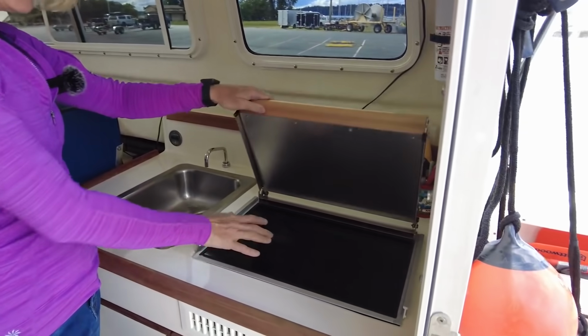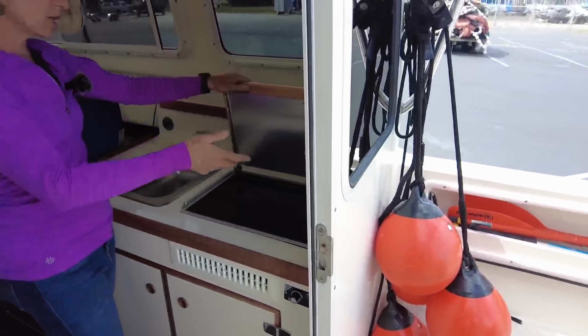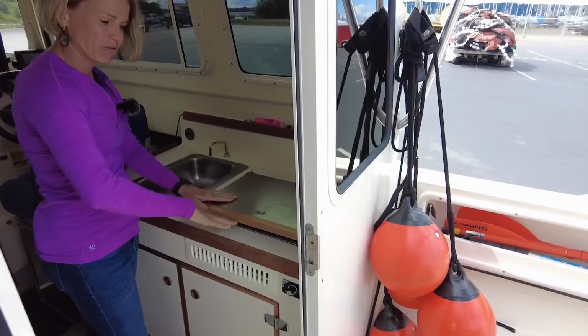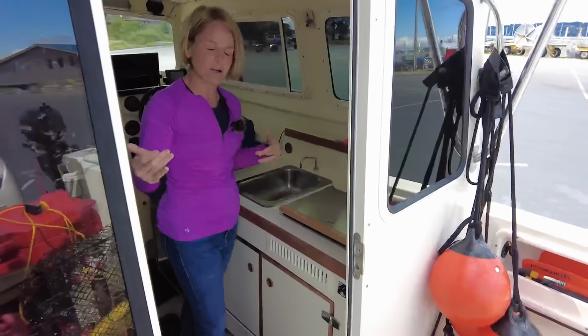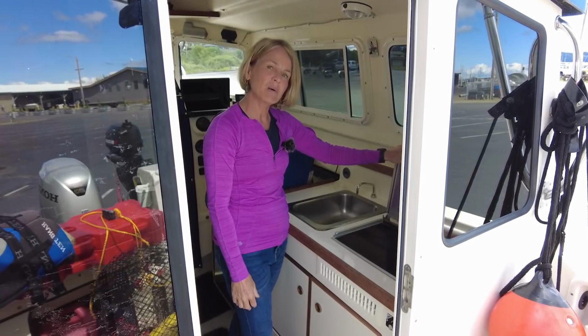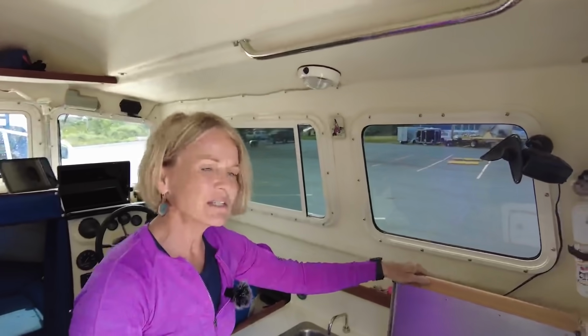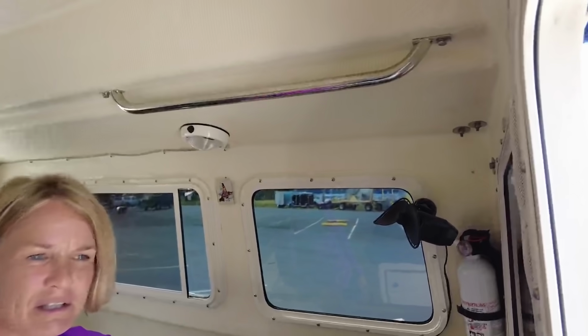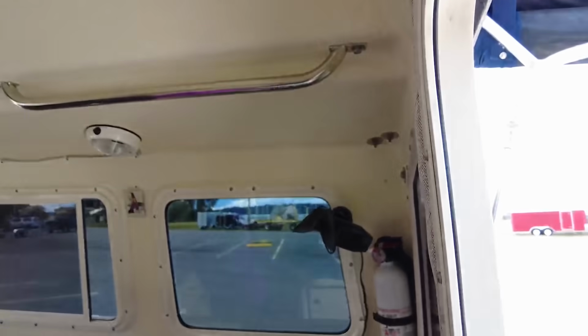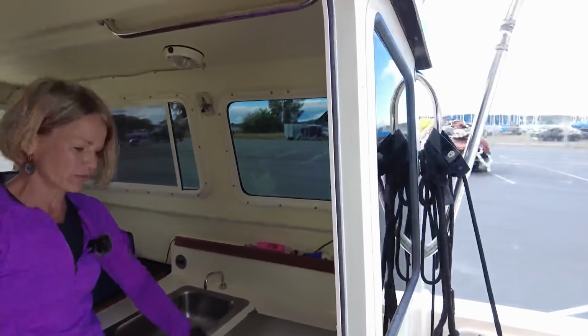But the other great thing that we use this for is for heating. So when you turn it on, you can put the hood down and the fan blows and it keeps the inside of the boat really dry, really warm. Or you can keep it up and then we have fans running and that blows the heat around. It tends to get moist in here, specifically in the Pacific Northwest, and so it keeps the boat really dry and mildew free and moisture free.